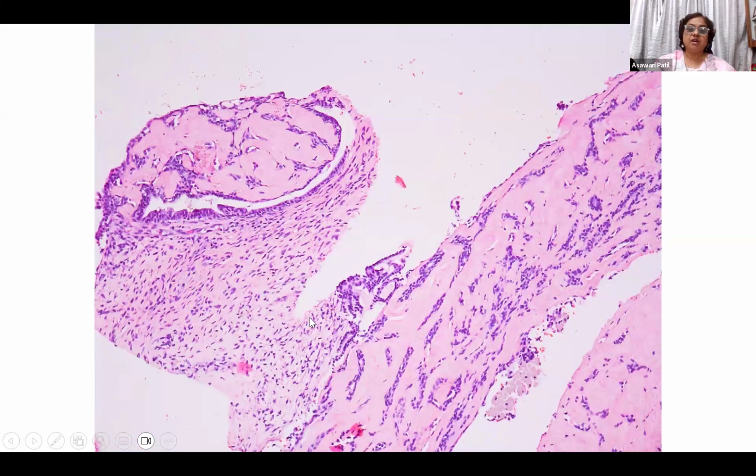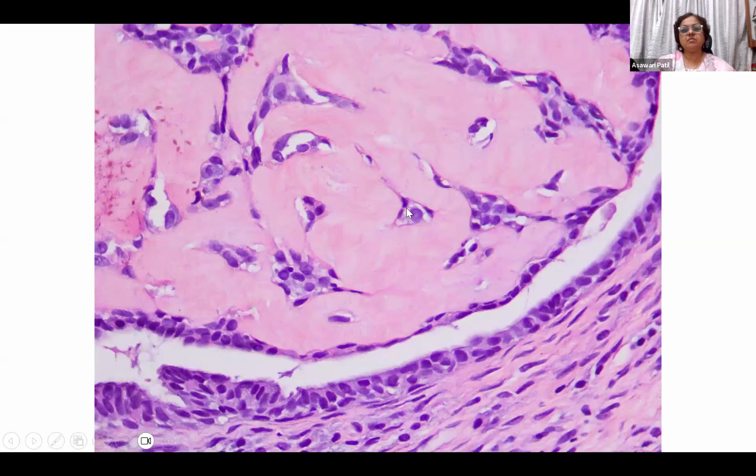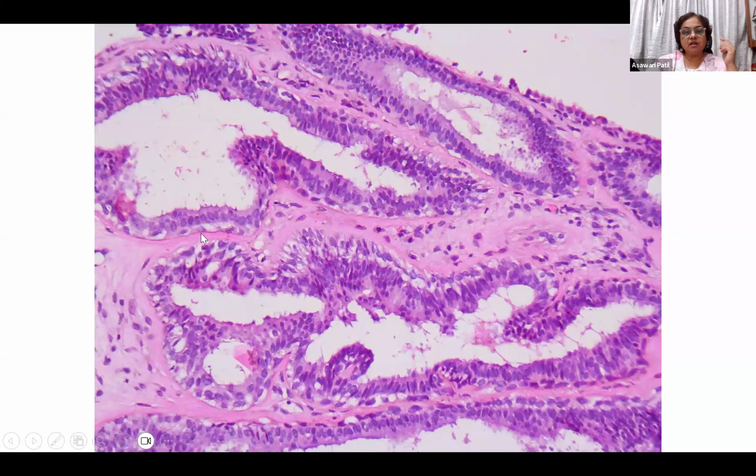cores which could be fibrovascular cores or not. We are not sure. Can I say there are some myoepithelial cells? Maybe, but we are not sure. Maybe there are some myoepithelial cells at the periphery of the lesion. Again, here, if you see the other part of the lesion, a clear-cut myoepithelial cell layer is visible. You can see these cells with vacuolated cytoplasm at the periphery, and the luminal cells are clearly seen towards the luminal side. So most likely this is a benign papillary lesion.